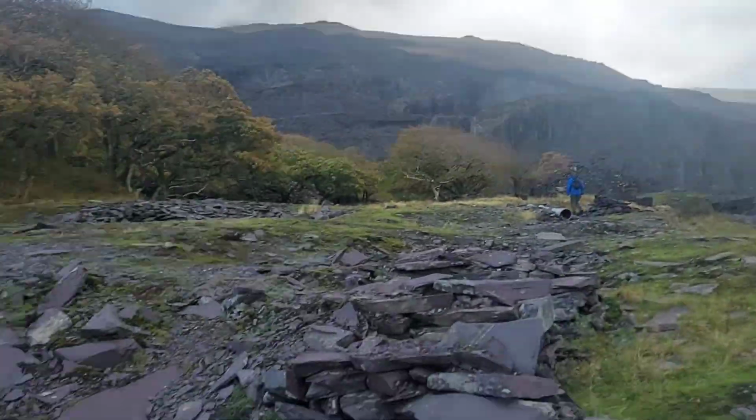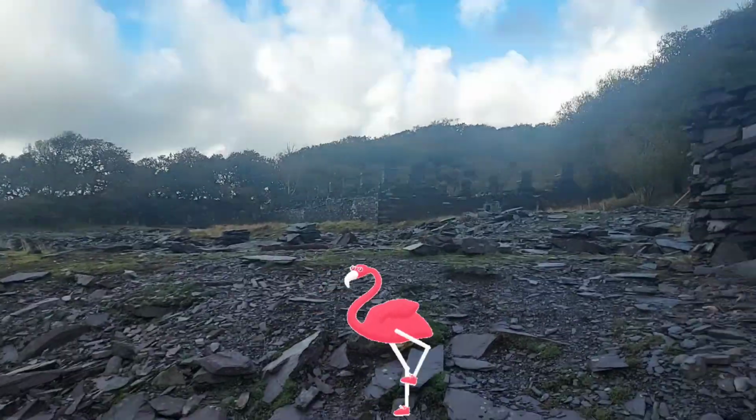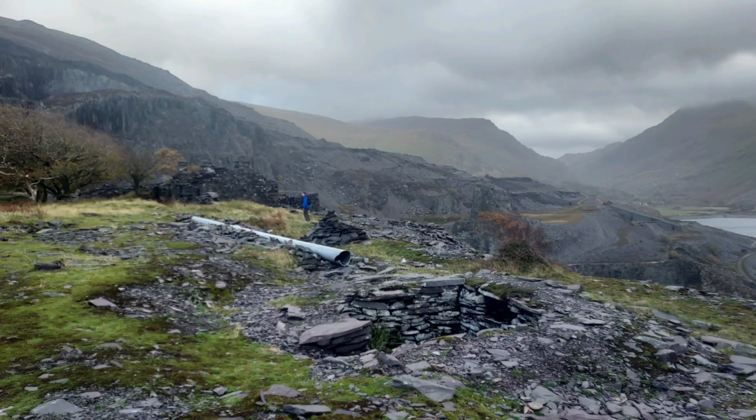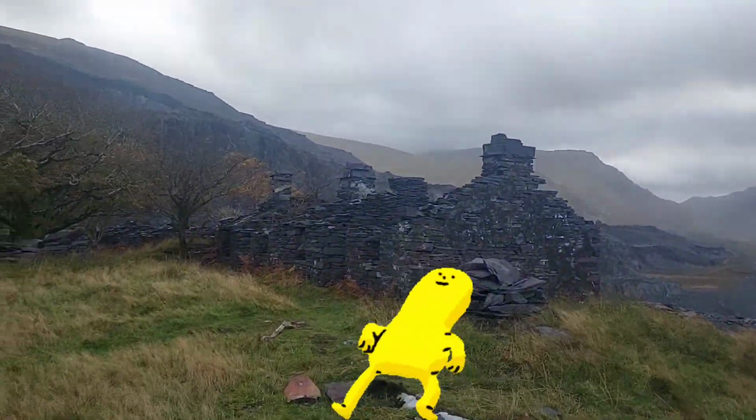But like I said, you do need the correct shoes. It's quite unstable in parts walking. As you can see, the slate here that we are walking on is quite wobbly in parts.